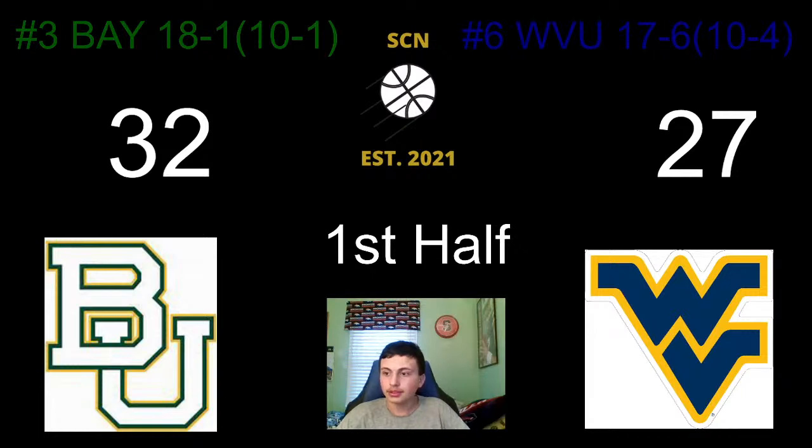Alright, we're back in action. So West Virginia has the ball. Passes it back out inside. Drives inside for Kendrick Johnson, and looks like that's an offensive foul. Yep, and it's going to Baylor.